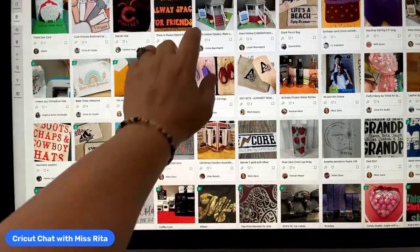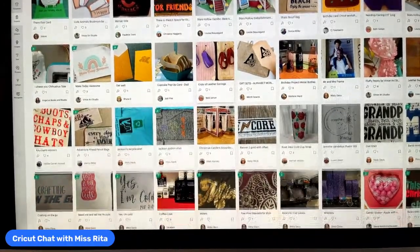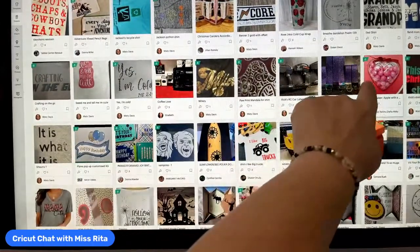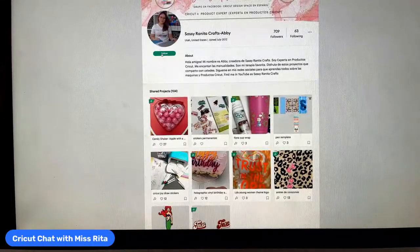Look at that, a gazebo. Somebody made it for stars. Oh, Louise Beauregard did. And there are just so many projects. There's my friend Abby. If you're not following Abby, make sure you follow her in the community. This is a great way to share projects. So I'm going to follow her.